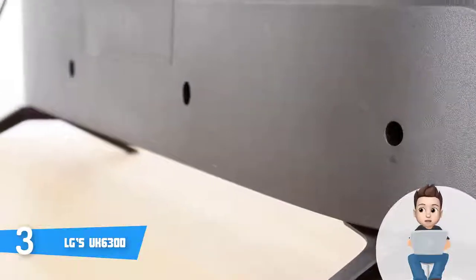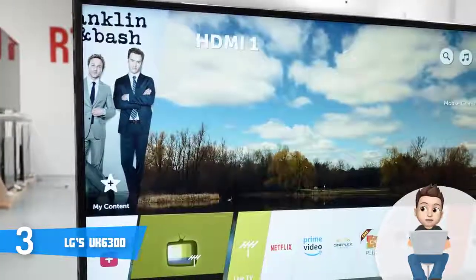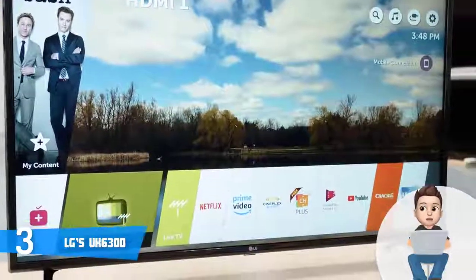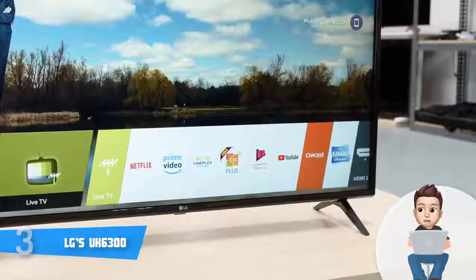Before we end, I would also like to mention this model can be controlled via your speech as well, which is really cool. However, keep in mind that you should get the LG Magic Remote, which is purchased separately. To conclude, if you're looking for a smart 4K TV that offers a great value for its cost, then this is the one for you.